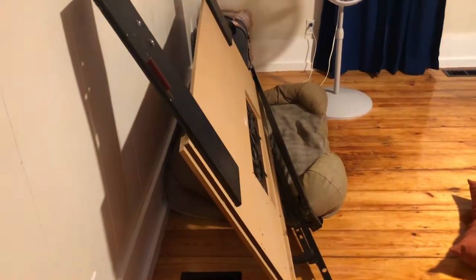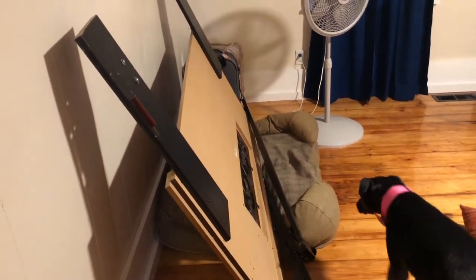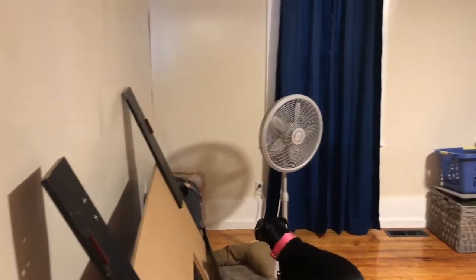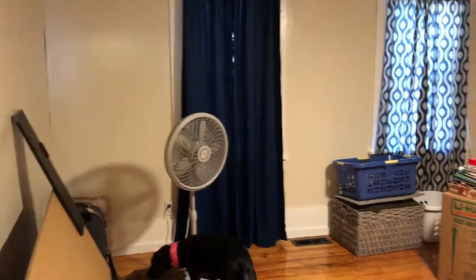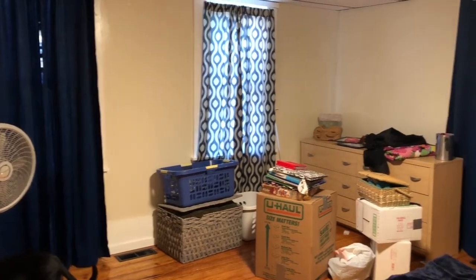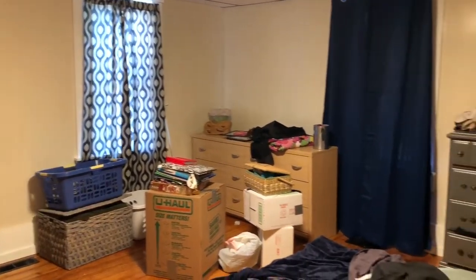So we haven't built our bed frame yet because it was actually my friend's and she just gave it to us. So thanks again so much, Mercedes. And then a quick span through the space. This room is really big. It's like the same size as the living room, which is really nice.